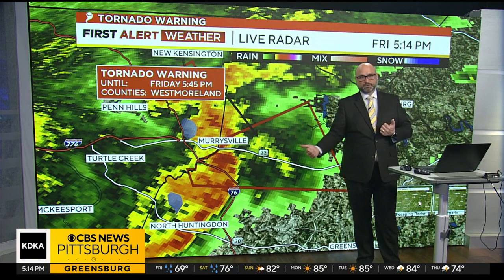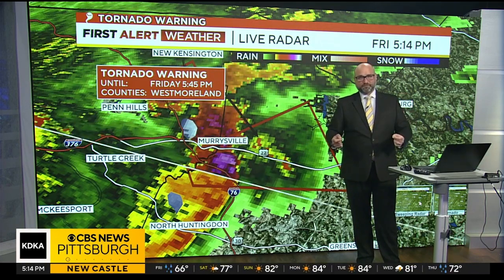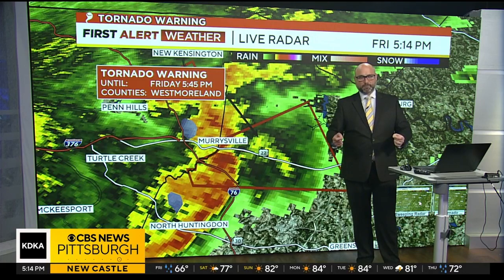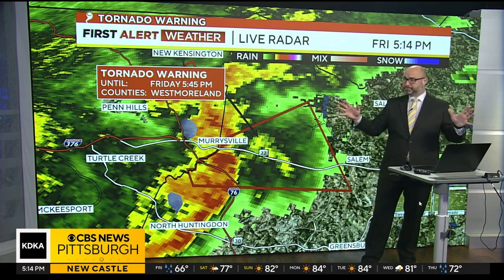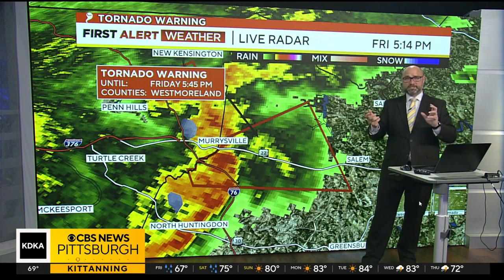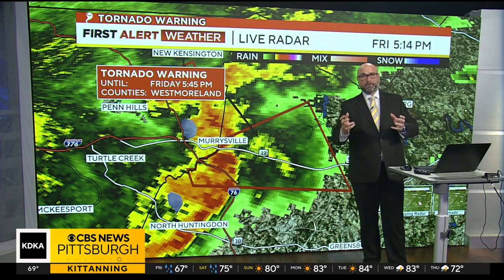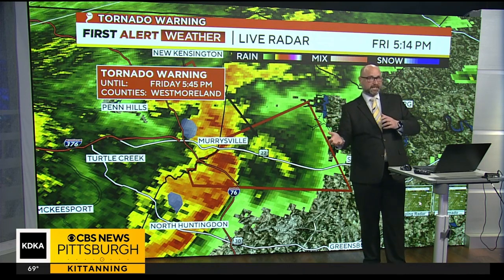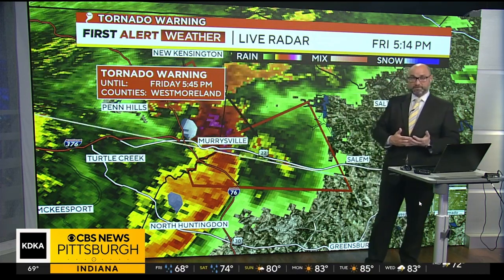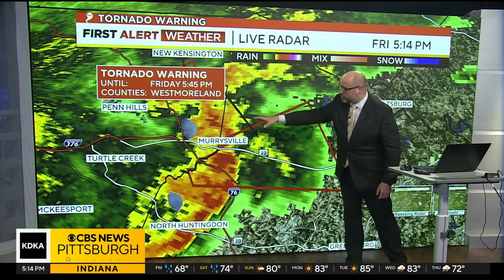We've had it out towards Harrison City. We've seen multiple reports of funnel clouds, and that was our big concern when we hopped on at 4 o'clock. We were telling you, these storms have had that history of rotation, and that rotation is something that's certainly jumping out at us, and it was a big concern, and now we're seeing this rotation actually translate to tornado damage and several tornado warnings.